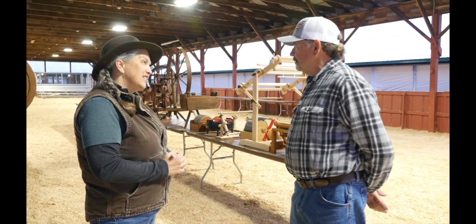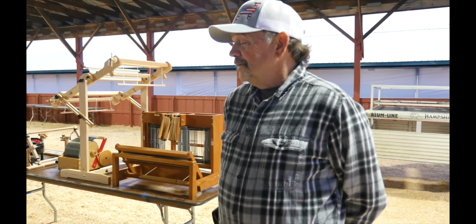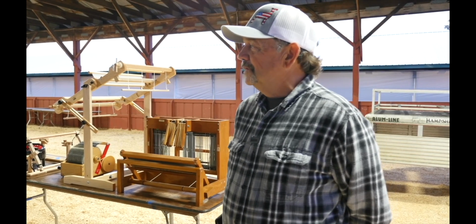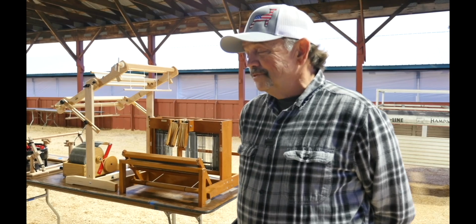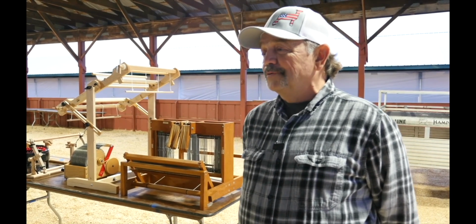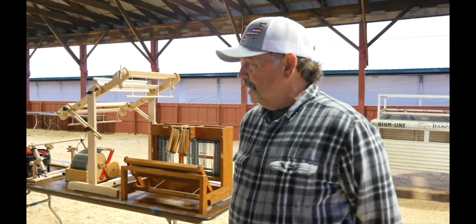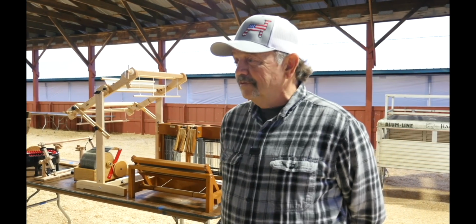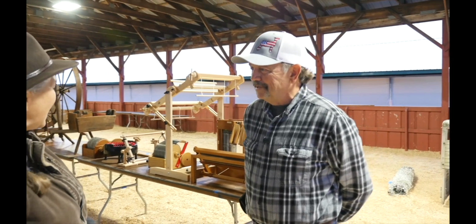Absolutely, and it's kind of interesting for myself, as different pieces come in, I'll ask the individual, is there some history about this piece of equipment, whether it's a spinning wheel, or a carder or something like that. And most generally, people will stop and say, I've had this thing for 40 or 50 years, I've spun with it. There is a lot of history behind a lot of these pieces, and some of them date back 150 years or better. It's a little time capsule, isn't it? Absolutely, it really is.